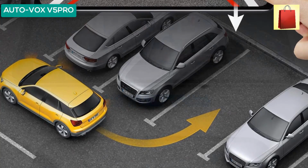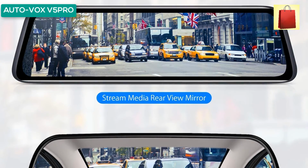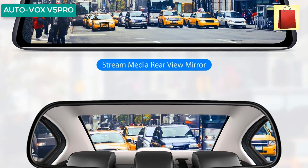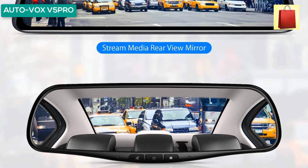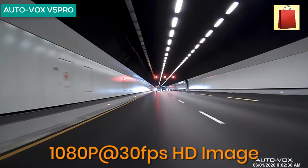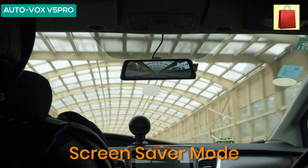No delay stream media dashcam. The stream media technology transmits a full 1080 pixel footage without delay. Record the license plate and all crashes clearly. 9.35-inch full screen improves roughly 4 times greater field of vision than a traditional rear view mirror. Improve your driving experience.